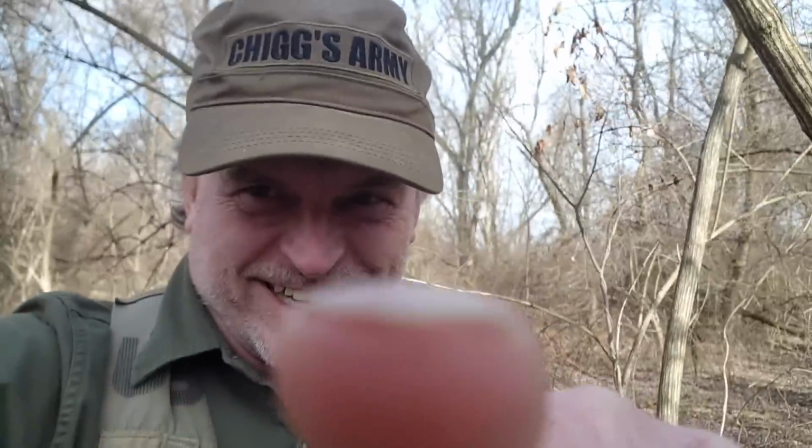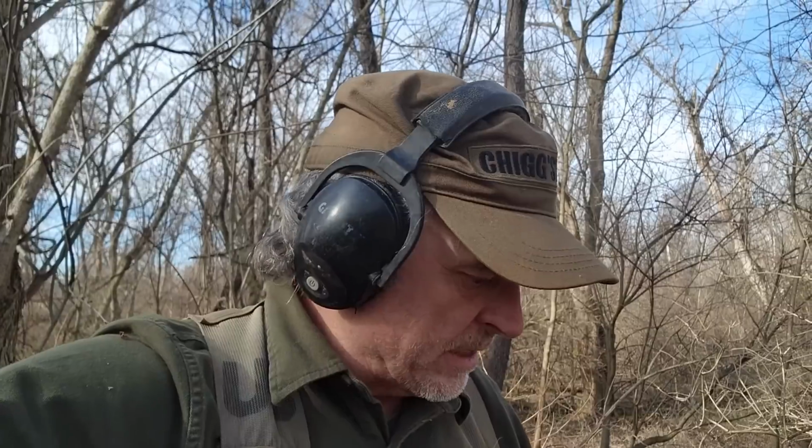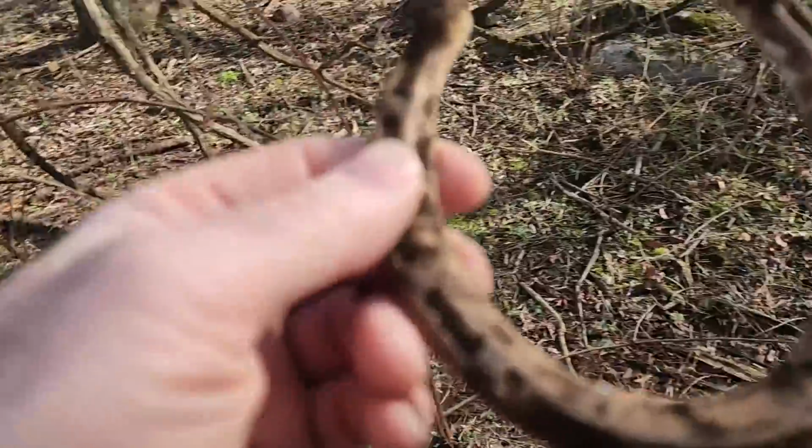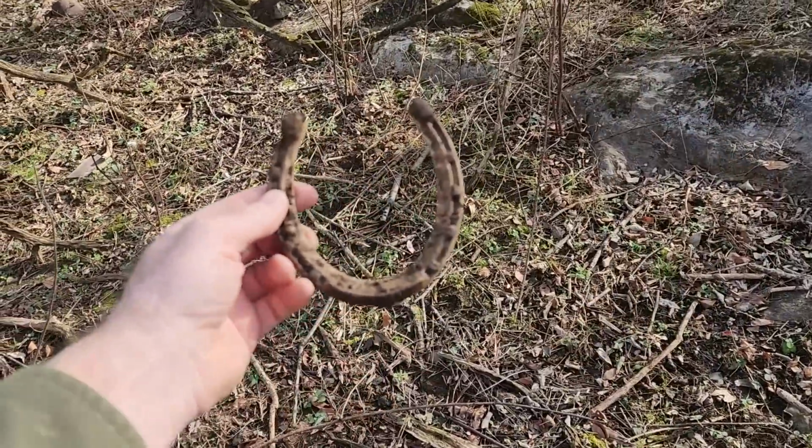Times have changed. All right, I have to do this on my phone, by the way, so it looks a little funky. Sorry about that. There you are. We've been detecting for about 15 or 20 minutes. I haven't really come across any good squeakers that are buried. There's a lot of trash in here, and I'll show you one signal I'm going to pick up, but it's on the surface.